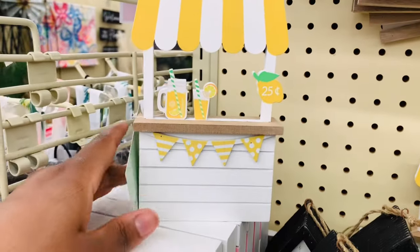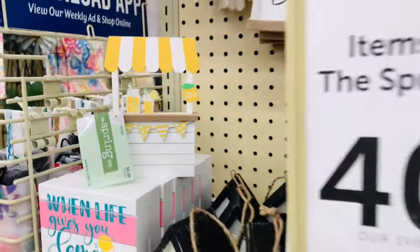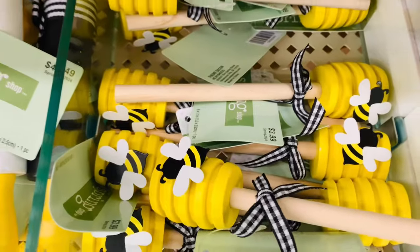It's just something about this yellow and these lemon finds. They are just screaming summer and spring. Love all of them.